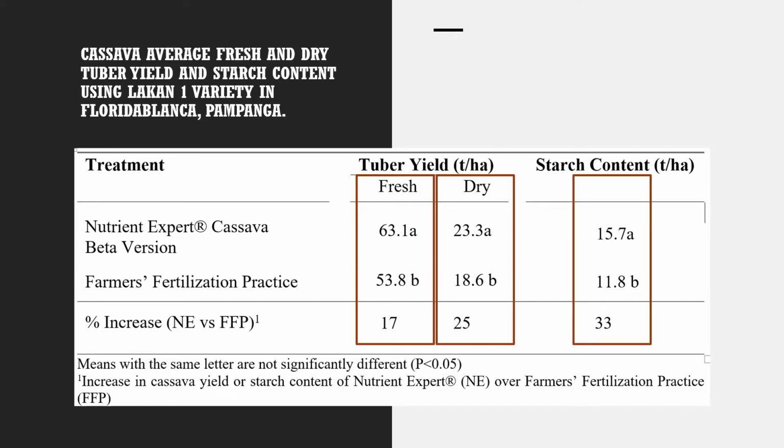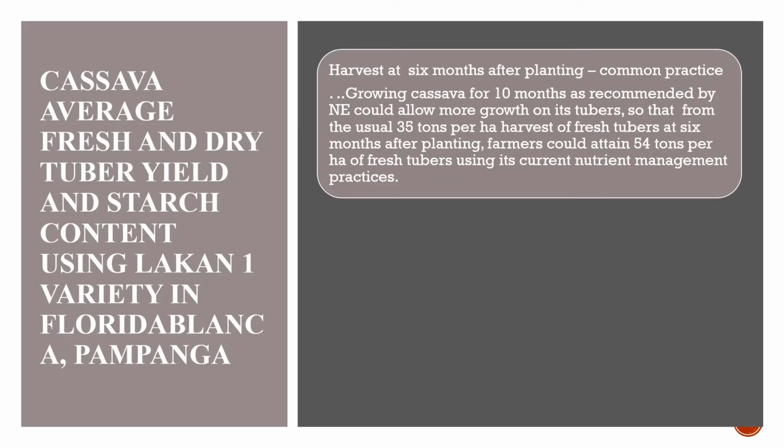In addition, average starch content of the NE treatment was significantly higher than the FFP treatment by 33%. This shows that the fertilizer recommendation from the Nutrient Expert is effective in improving cassava tuber yield and starch content of Lakan 1 variety in this area. The common practice in the area is to harvest at 6 months after planting.